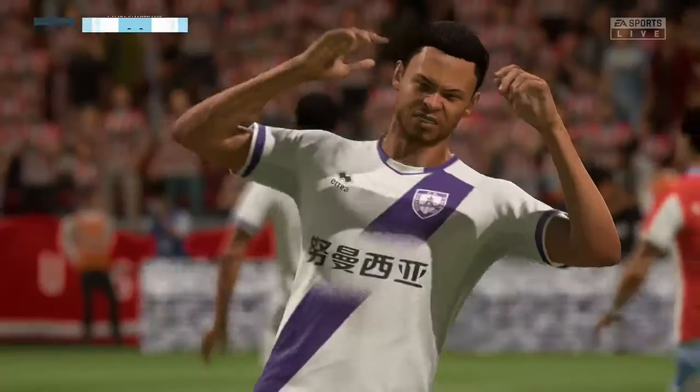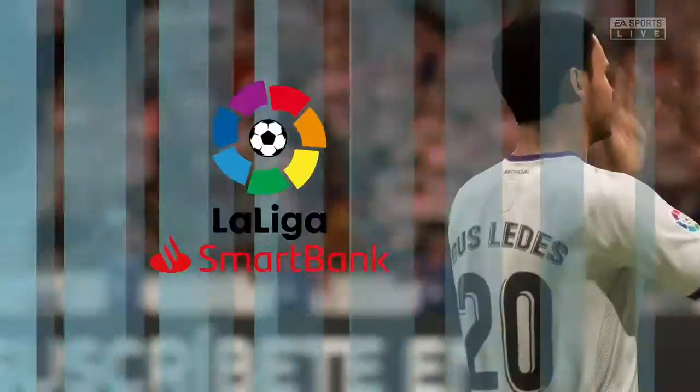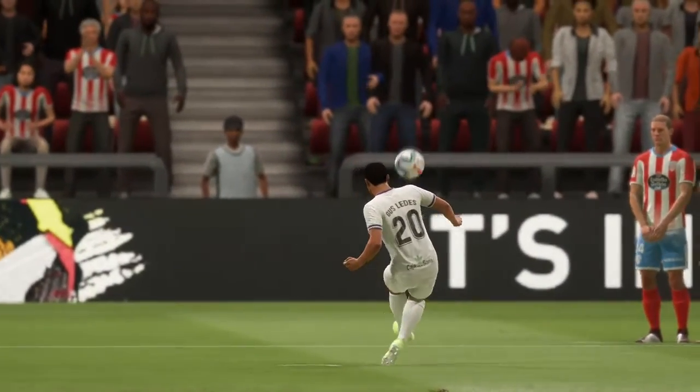Free kick from distance, just off target. Well, I wasn't expecting that. I'm pretty sure the goalkeeper wasn't as well. It was close.